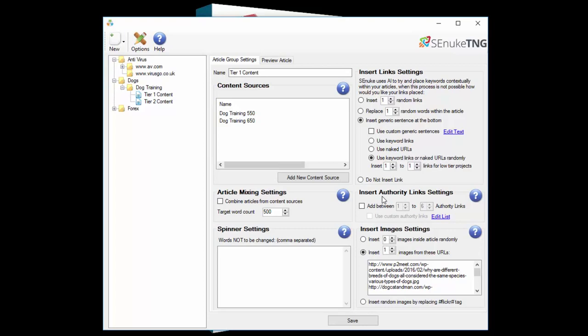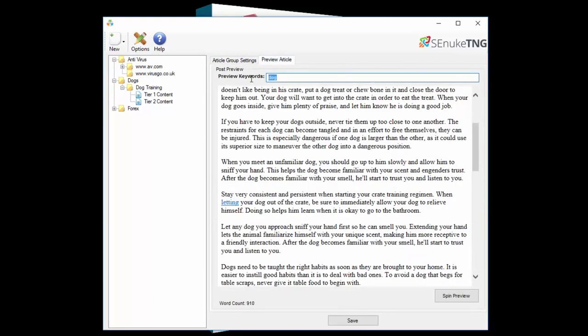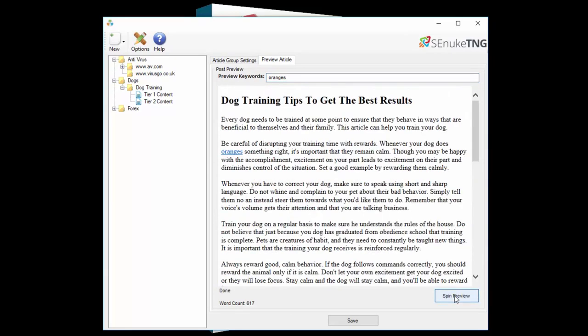Now, that's all well and good when it can find your keyword within the article, but what about when it can't find your keyword? Well, we have multiple different choices you can use then. Firstly, we have the insert random links. If we go back to the article and I just change it to something unusual, oranges, we're unlikely to have the word oranges in this article, and click spin, you'll see that what that's done is just randomly insert the word somewhere in the article itself.